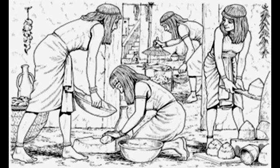When the river flooded, mud and silt were deposited onto the surrounding areas of the river. This soil was rich and fertile and made good farming land. The main crops grown were wheat and barley.